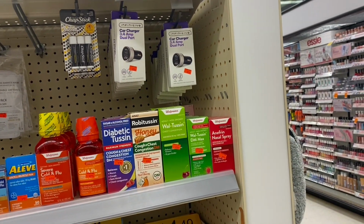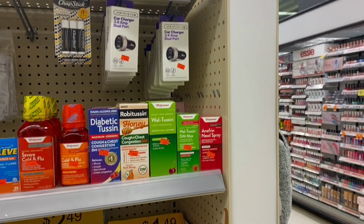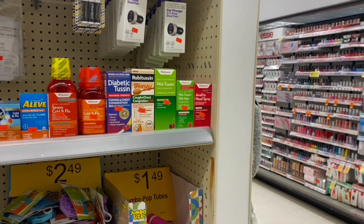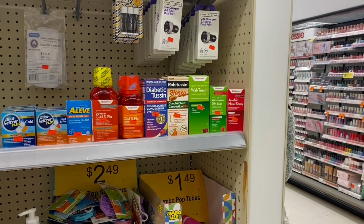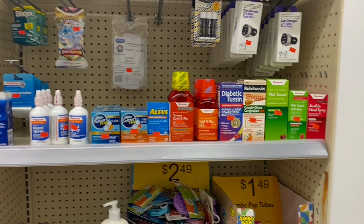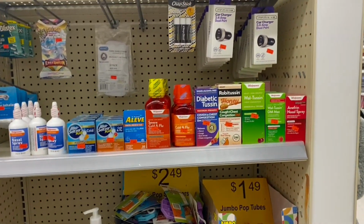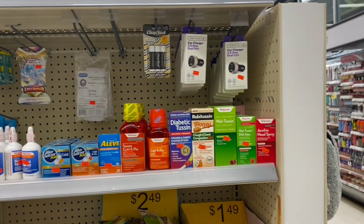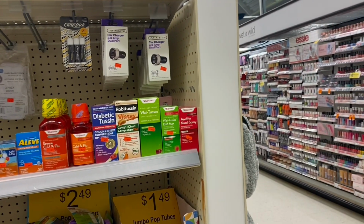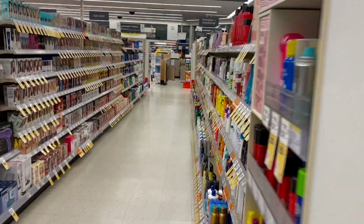Actually, I came to check out here the clearance products because it looks like we have 90% discount, but it looks like not yet. But look, we have so many flu medicines. So guys, if you find some products with a 90% discount, please let me know so that I can share it further on. In my store, these products don't have a 90% discount.